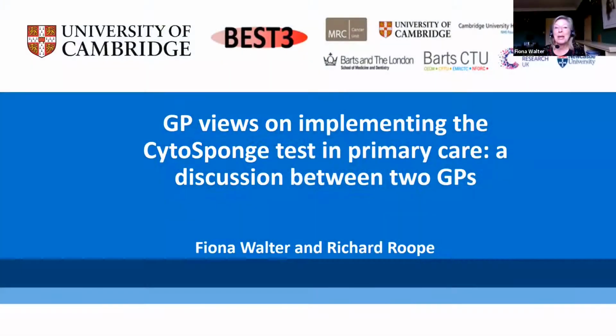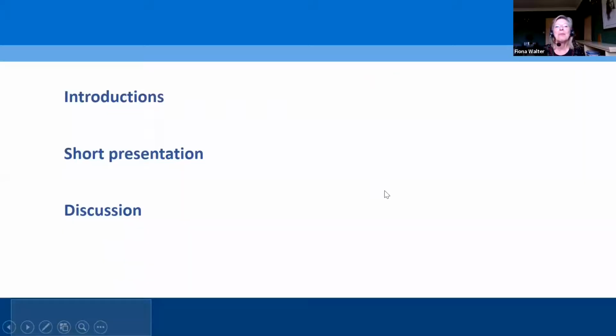GP views on implementing the Cytosponge test in primary care. This is a discussion between two GPs. We're going to start by introducing ourselves.